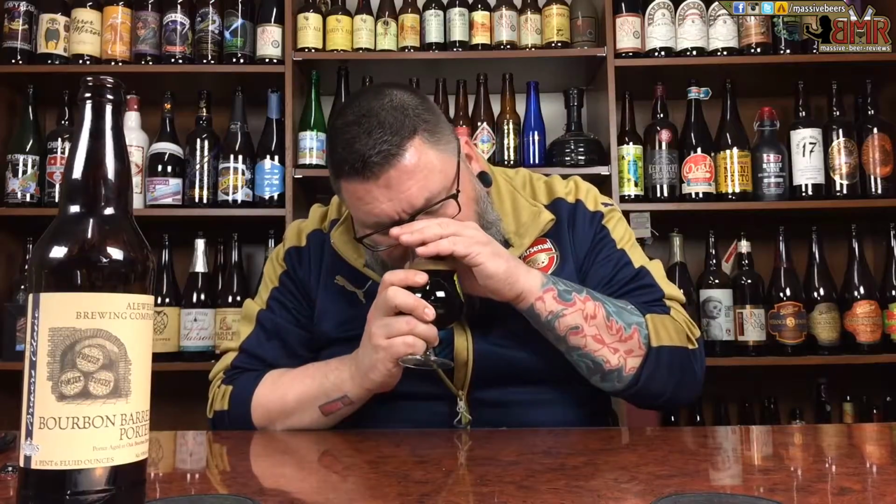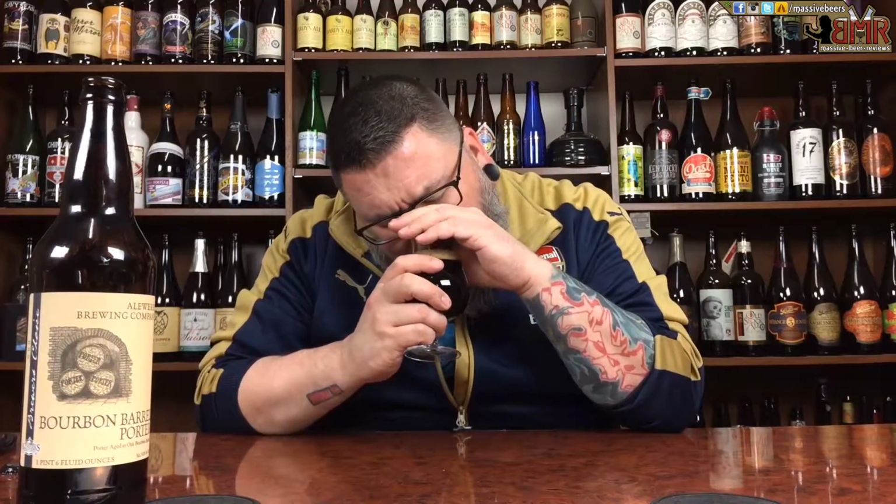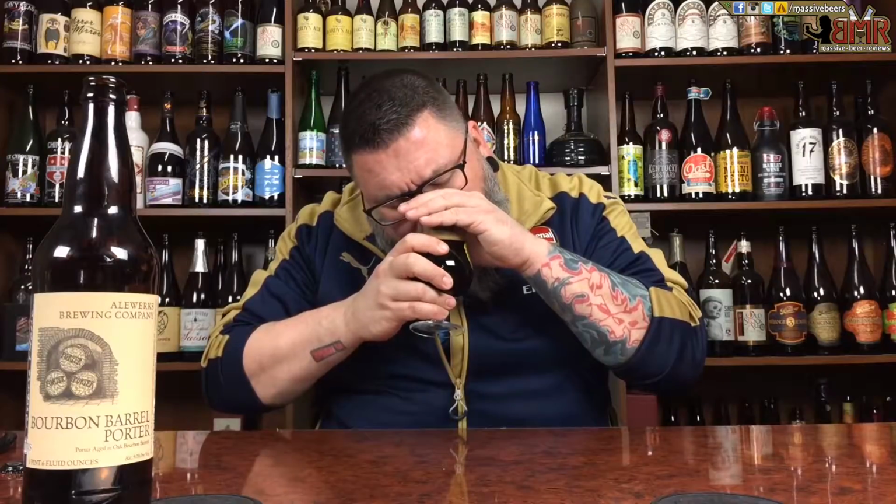Anyway, let's see if we can get a nose on her. There's bourbon in there. Whew. There's a spiciness to it, dude. What does it say? Oak bourbon barrels? That's it? There's this kind of cool spiciness to it. So I'm getting a bourbon.